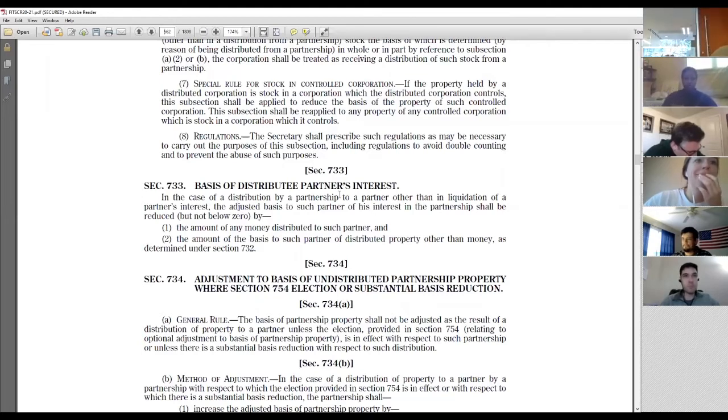Well, when we get a distribution of property, we reduce the outside basis, not below zero, by any money distributed, and the amount of the basis to such partner of distributed property. So it's kind of like an amoeba type basis. So you have a basis in this partnership interest. Some of that basis is going to then be shifted over to the basis of the property. So you're just splitting the basis between the property you're receiving and the outside basis that remains.